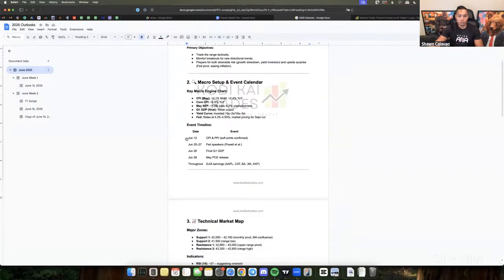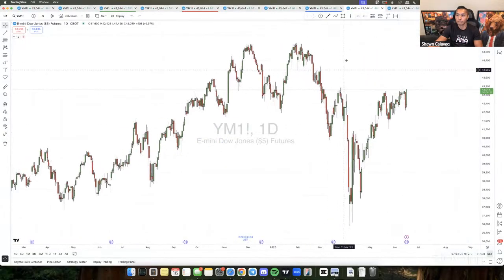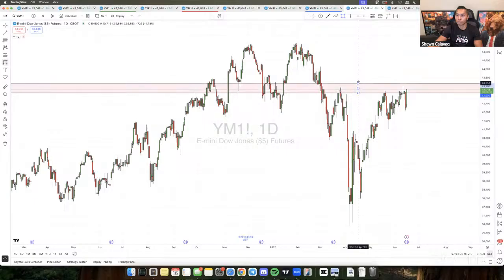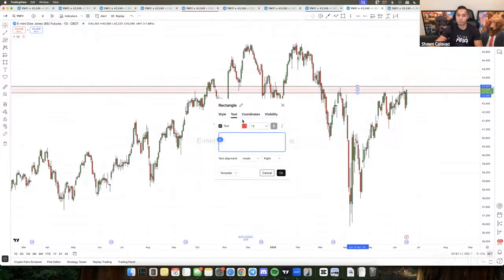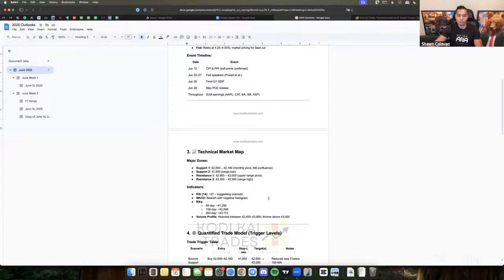All right, let's go back over here real quick to my outlooks. All right, so for June, major zones, my resistance is at 42.9 to 43. And we'll just look back at this. If price is super far off, then we'll know exactly where the next ranges are. So 43,300 to 43,500.